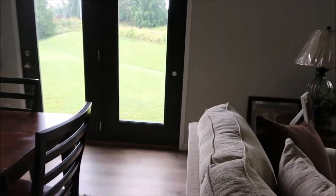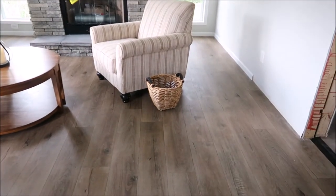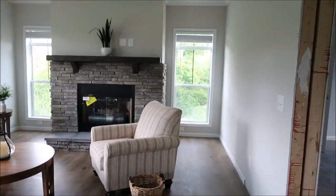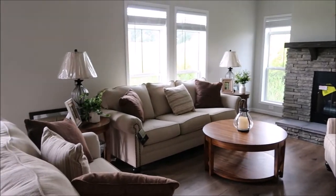Now, this must be the den area. This must be the den, or could you call it the living room? You got two places you can sit at. You have two. Right here, let me show you guys. I'm not taking you guys too fast.